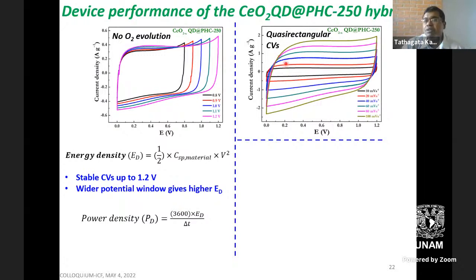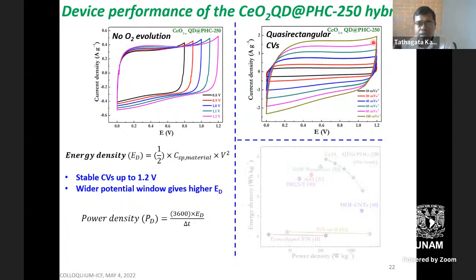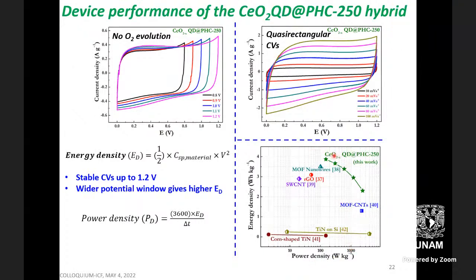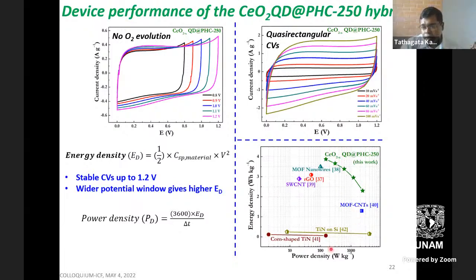We observed that even if we increase the scan rates, the shape of the voltammogram doesn't change much. It retains the quasi-rectangular behavior. This is because the cerium oxide quantum dots decorated porous hollow carbon is a very good material for capacitive applications. We have received some really interesting results with this, and this material also gives a comparatively high energy density and power density compared to other materials of the same genre.